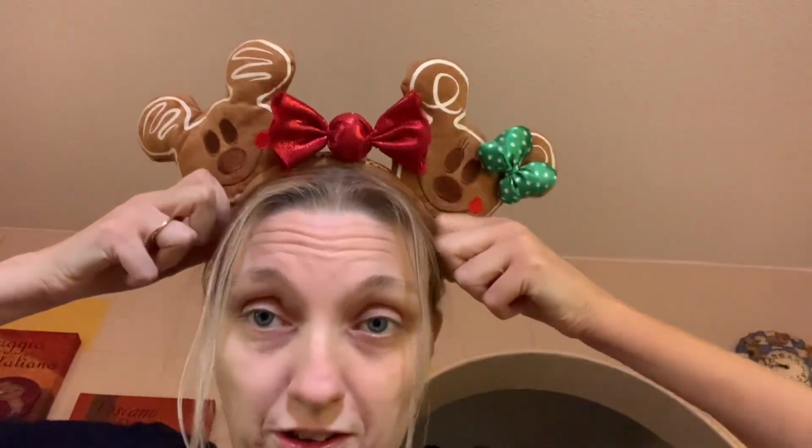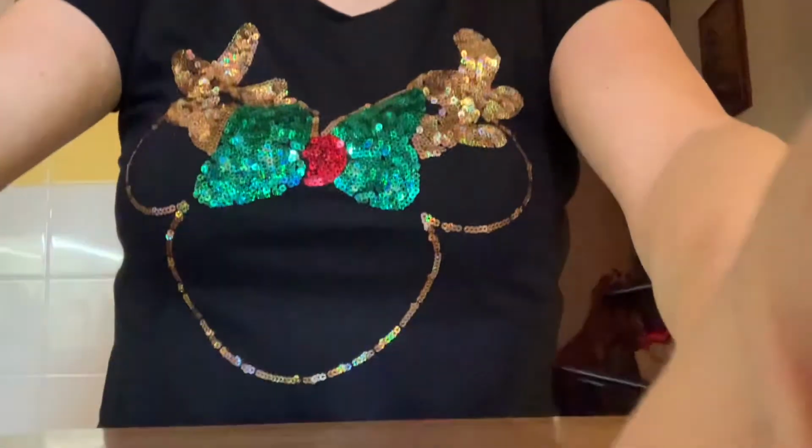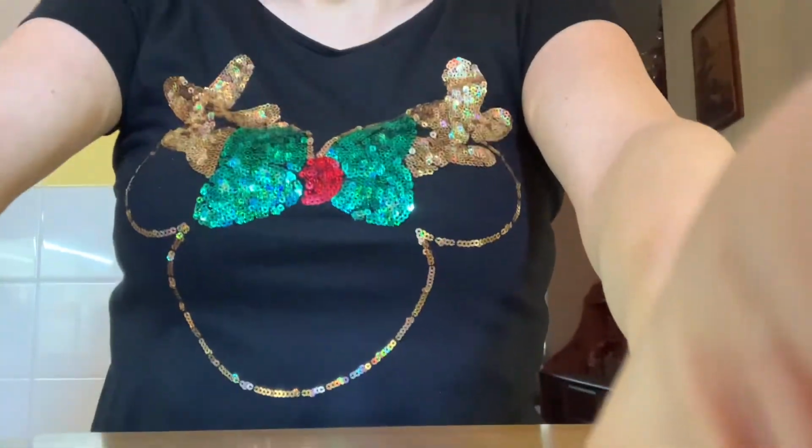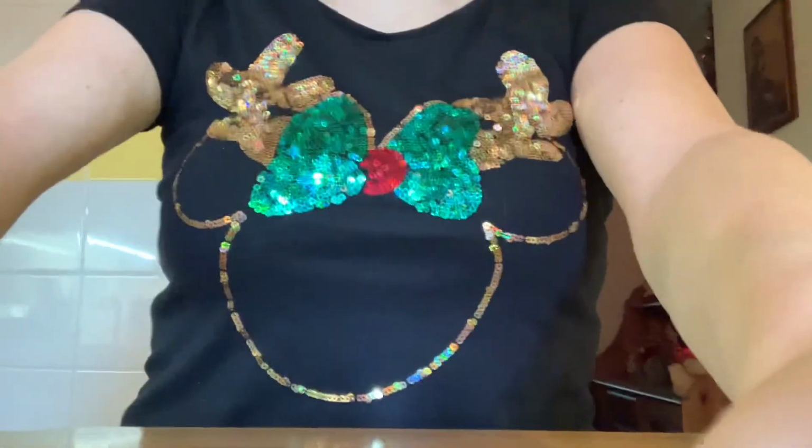However, I have got last year's gingerbread Mickey and Minnie ears on, which are really fab. So we've got Mickey here and Minnie with a little polka dot bow. And I'm actually wearing a reindeer and glittery Mickey Mouse top. I got this last year from Asda George. So I don't think they're doing this one this year. I think it's different. But I really like that one. I think it was £8 from George last year.